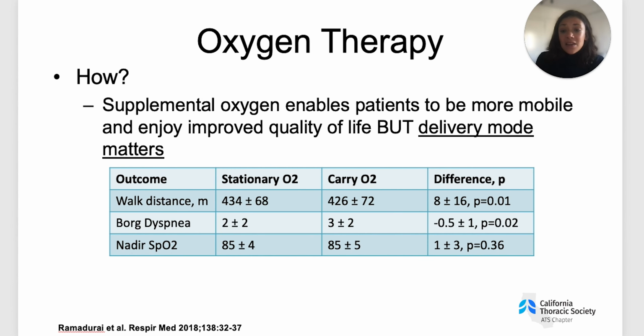In the meantime, there's significant variation in clinical practice in when and how to use supplemental O2, and the issue is further complicated by delivery modes. So using supplemental oxygen is a big life adjustment for patients. For many people, it is the first physical indicator of a chronic illness, and it really is a big barrier, both physically and psychologically, to overcome.